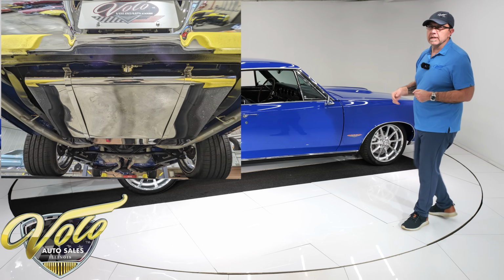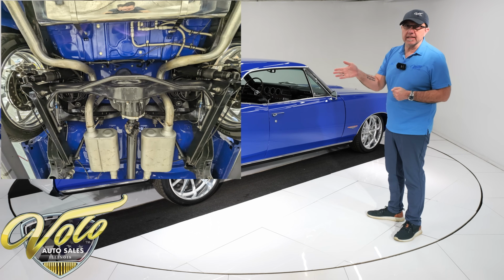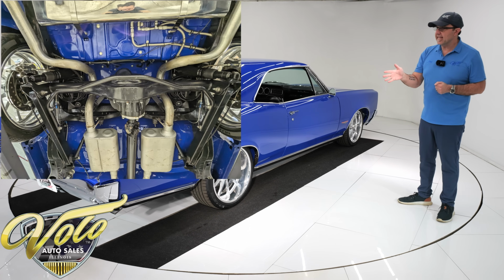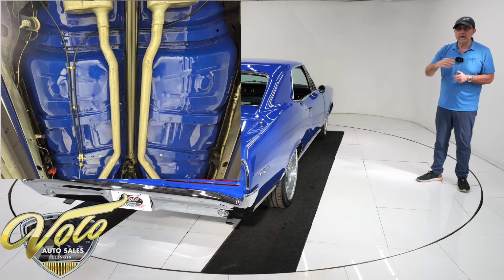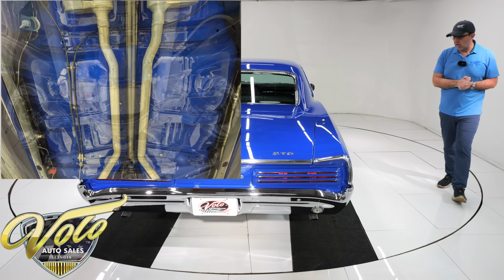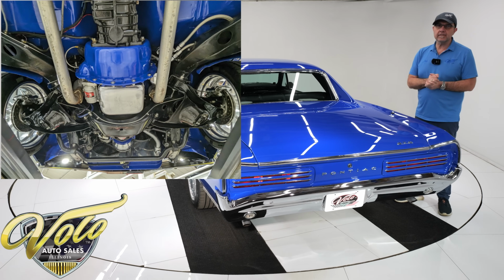Nice custom dual exhaust with Flowmaster mufflers, goes all the way out the back. I'm gonna guess it's a stainless fuel tank. It's polished like a mirror. Beautiful tank with all nice stainless braided lines and fittings coming out of it. Completely upgraded Wilwood brake system, drilled and slotted rotors at all four wheels with polished calipers. Does have a custom e-brake system.